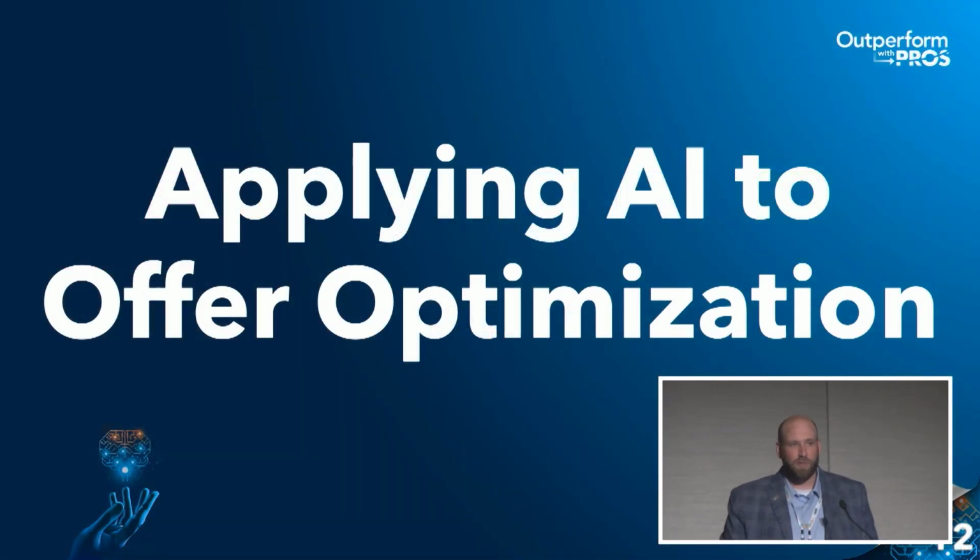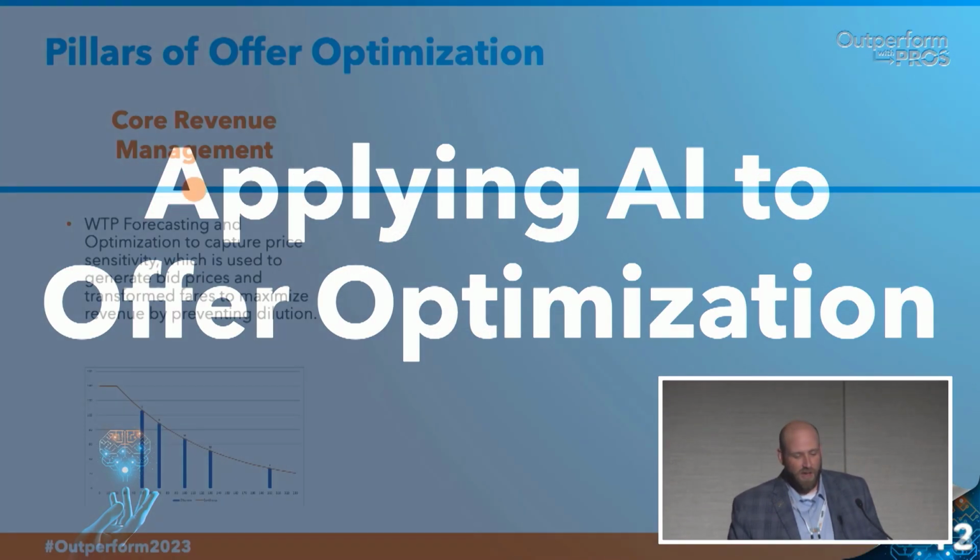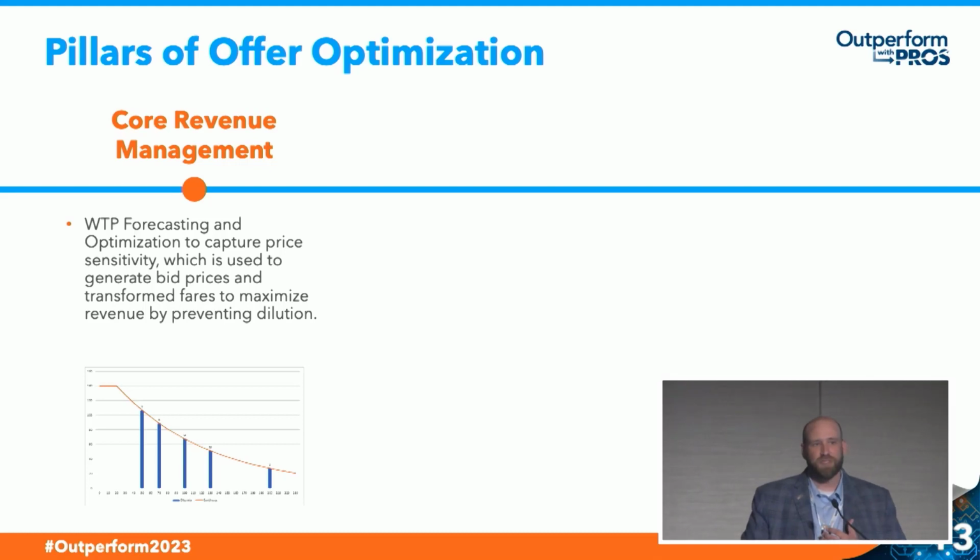So when we think about what that looks like from a Pros perspective, I just want to hit on a few of the key pillars that we see towards offer optimization. So the first is a core revenue management concept. I've just said that revenue management hopefully goes away in 20 years, but the core focus of revenue management is understanding a capacity constraint. So this is the basics of revenue management, is saying I have more demand than there is capacity, and so how much is that extra demand worth to me?